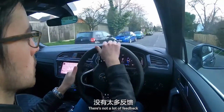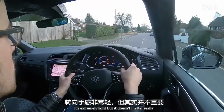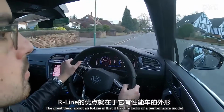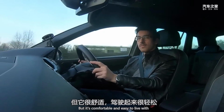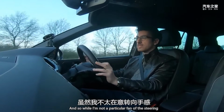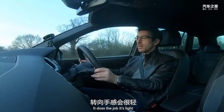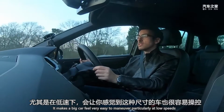The steering is standard Volkswagen and also just standard VAG really. It's vague, there's not a lot of feedback, it's extremely light, but it doesn't matter really. This isn't a sports car. The great thing about an R-Line is that it has the looks of a performance model and feels like a performance model on the inside, but is comfortable and easy to live with. And so while I'm not a particular fan of the steering, and that really just goes for VW in general, it does the job. It's light, it makes a big car feel very easy to maneuver, particularly at low speeds.